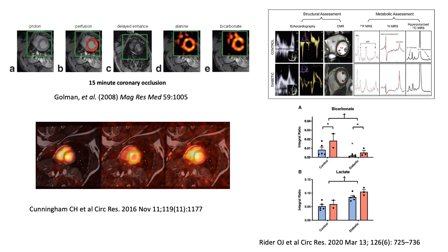In the bottom left, work from Chuck Cunningham and colleagues showing the first example in a normal healthy volunteer human heart and demonstrating pyruvate predominantly within the ventricles on the left. In the middle image, we see bicarbonate, which is largely within the myocardium, and on the right-hand side, lactate, which is both within the myocardium and also within the ventricles. And this opens up the possibility of applying this to human disease as well.